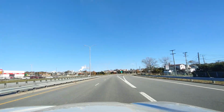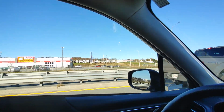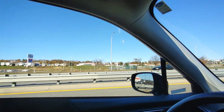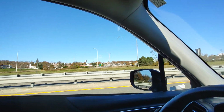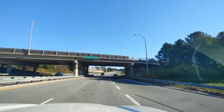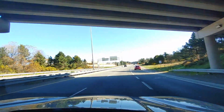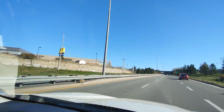To the left is all the major west side shopping. Yes, Walmart and Kent and Canadian Tire and the grocery stores, liquor stores, restaurants, everything west side is on our left. As you can see, there's McDonald's and Walmart right there.